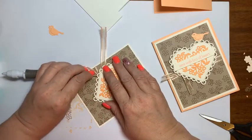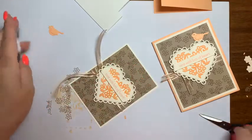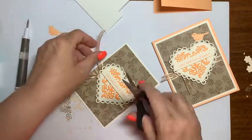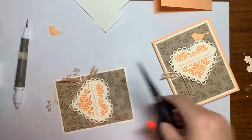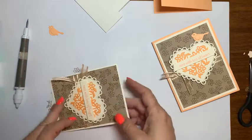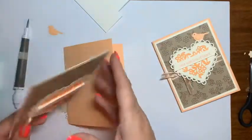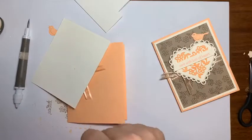That does a couple of things. It hides the knot, but it also helps the ribbon lay down because this ribbon's really lightweight, right? So then I'm just going to give it the old Lisa Harden cut and pop this up on our card base. Oh, and we need our beautiful bird and the inside, but we're almost there. Such a fast one, isn't it?